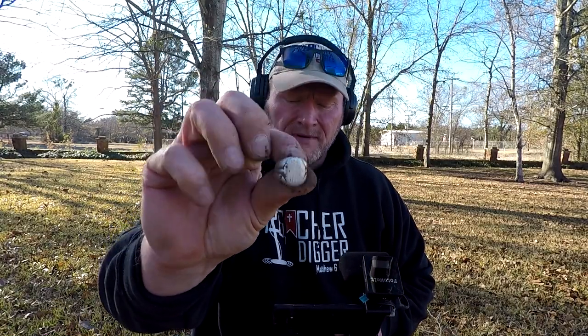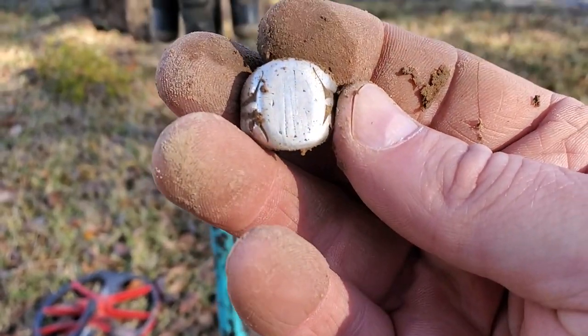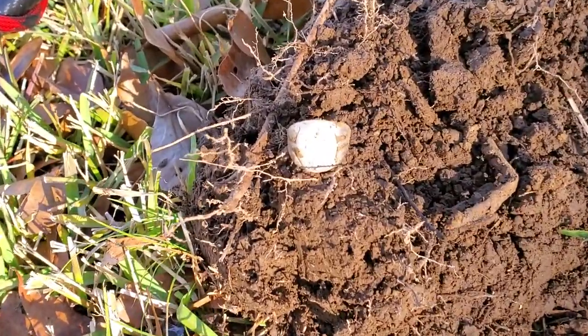All right, what do you think about that? Wow, I can handle that now. That is going to be awesome. A silver ring, ringing up like a broken up 29-30, jumping around because the iron, very deep, took me about 10 minutes to get it, being down here underneath these roots. But hey, it's worth it. Let's get some pictures and let's keep on going.